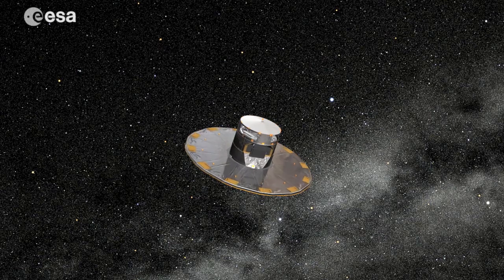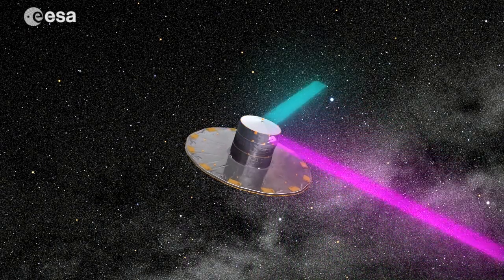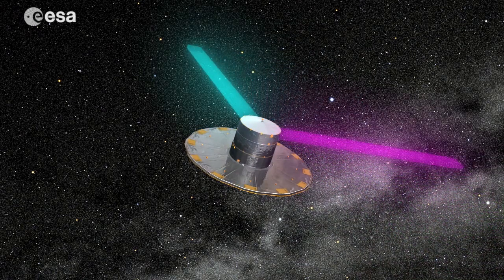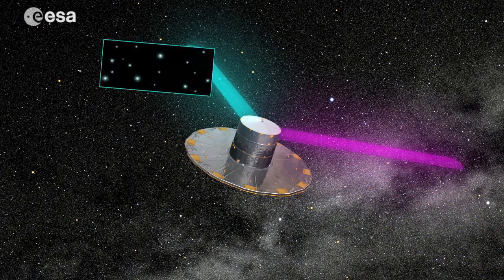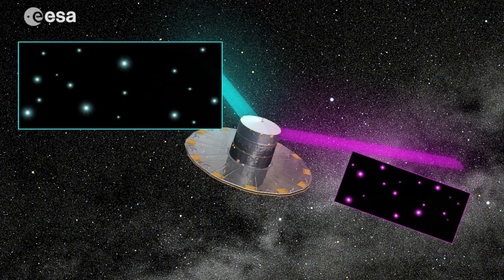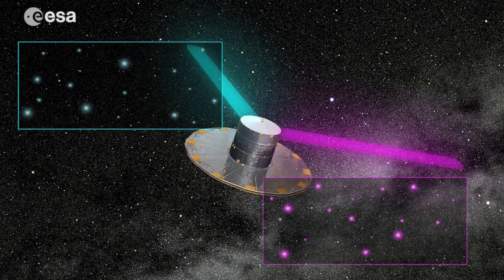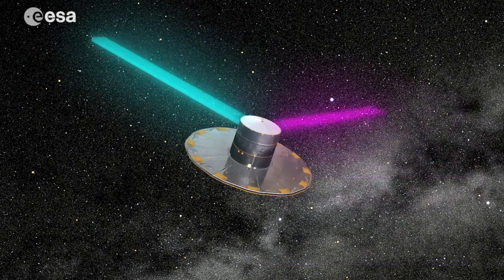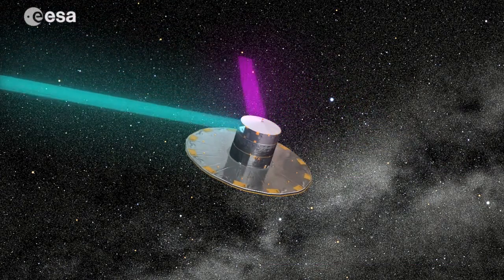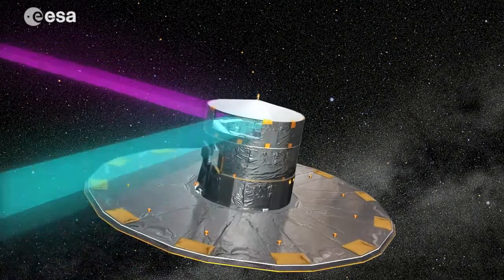1 billion stars. This is the number that the European Space Agency mission Gaia will reach, mapping each star over 70 times to nail down their position, movement and characteristics. In the end, we will hold in our hands the most precise three-dimensional map of our galaxy. But how exactly will the mission measure such a vast number of stars?